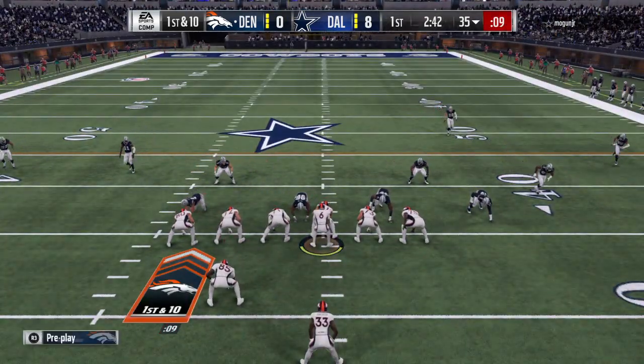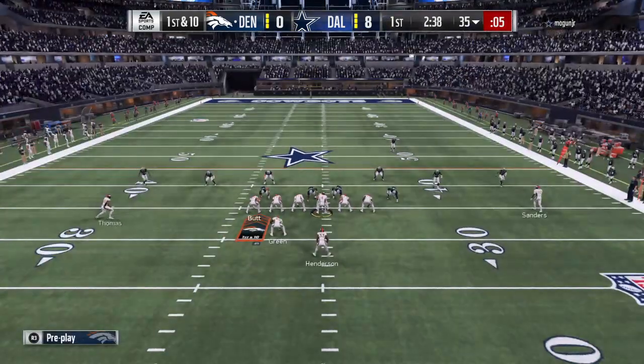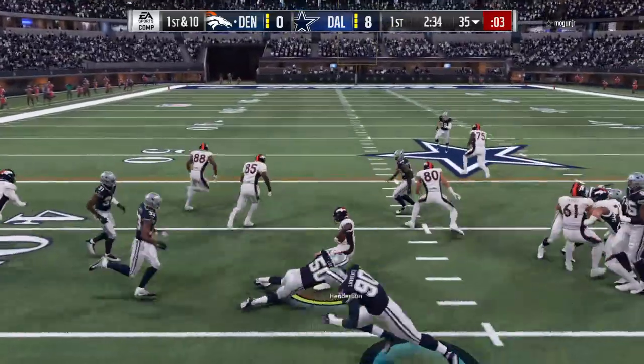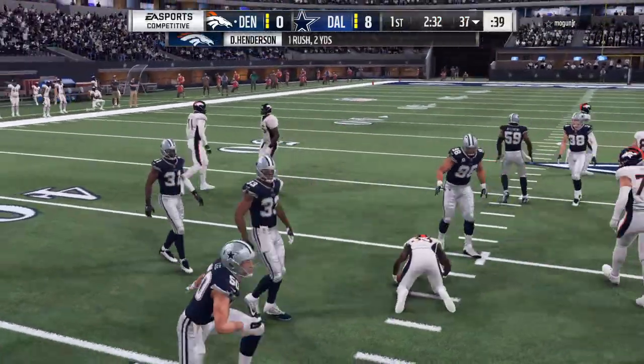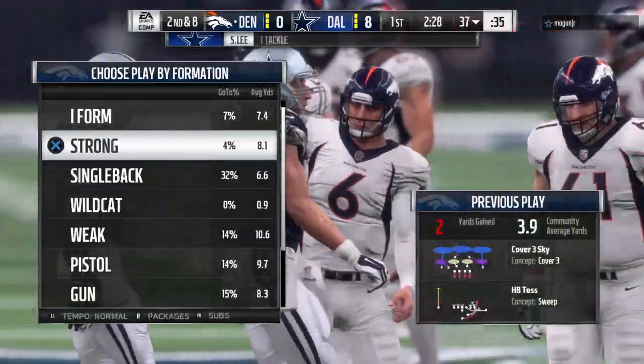Looks like the defense in press coverage here. And no press coverage here. They are backing off in the secondary. They'll run with D'Angelo Henderson. And unable to get downhill there as he'll take this up to about the 37. 2 yards on the carry there.